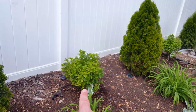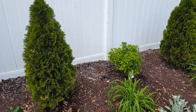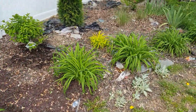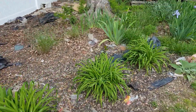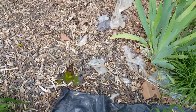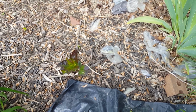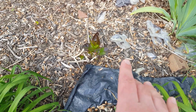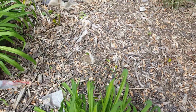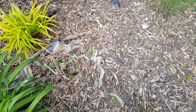Then of course the new Limelight hydrangeas in between the arborvitaes. Looks like I only have one. No, I've got two. There should be three in here, but I've got hibiscus coming up. They are one of the last things to emerge in the season.